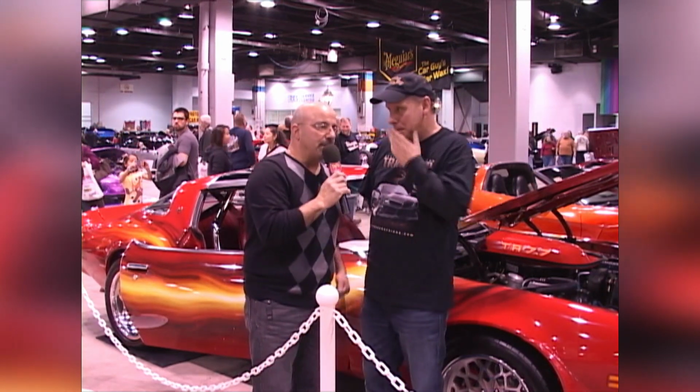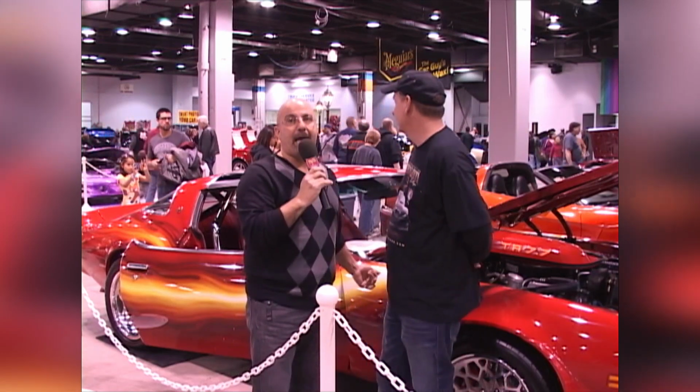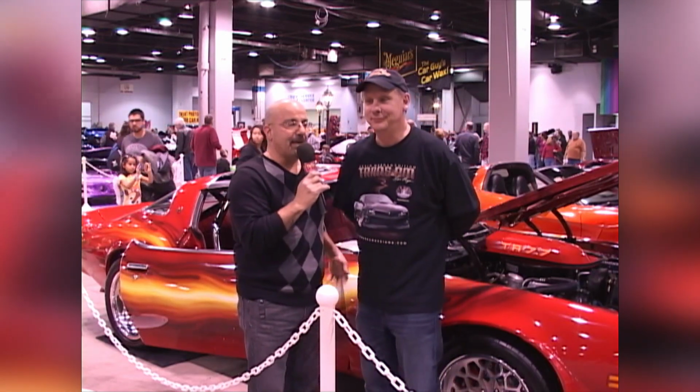You say this car's paint job is 28 years old. Folks, if you were here to see this car, it looks like it's 28 days old. I swear to God. This guy's had Pontiacs his whole life. Anybody who enjoys Pontiacs or Trans Am, when you see Ronnie at a show, come up and give him a big kiss.